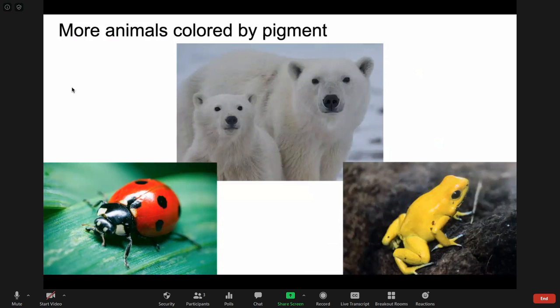Some other animals that have pigments that give them color. We have these polar bears, they're white. Since sunlight is white light, that means that all of the light that hits the polar bear pigments gets reflected back at us. The black parts of the ladybug actually absorb all light. They don't reflect any of the light. And so that's why those parts of the ladybug look black. It's absorbing all the light.